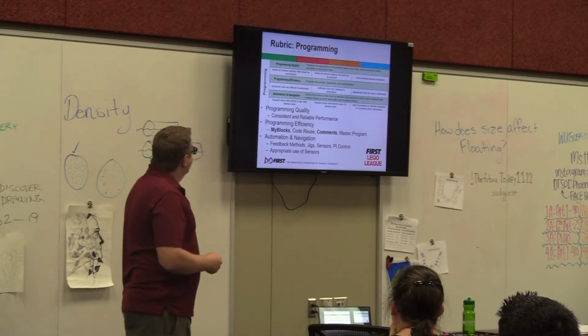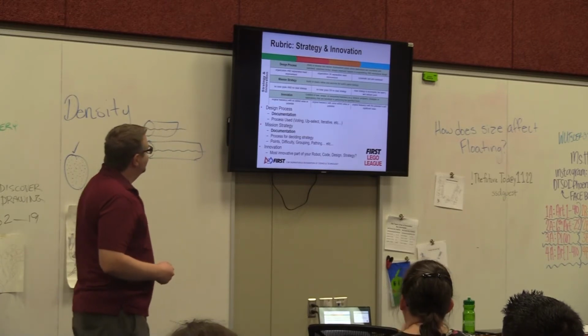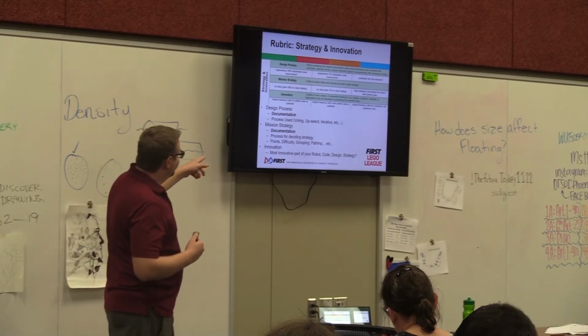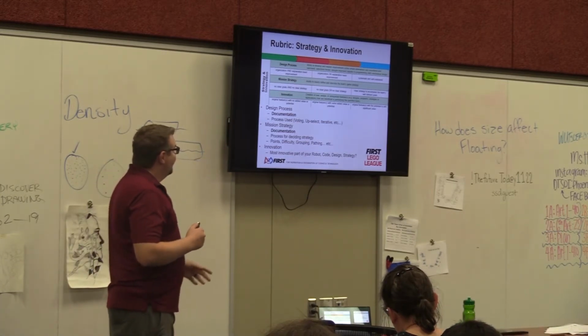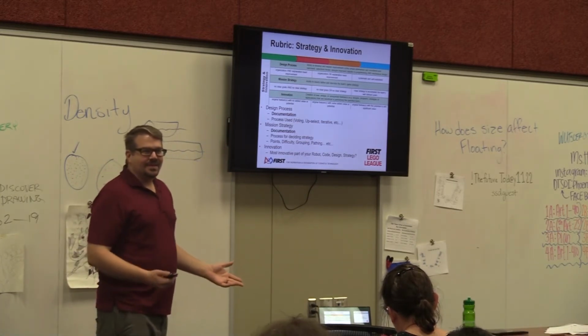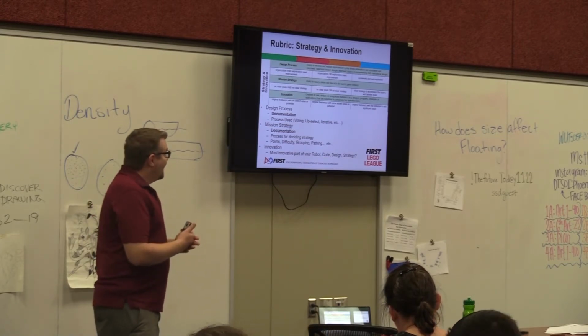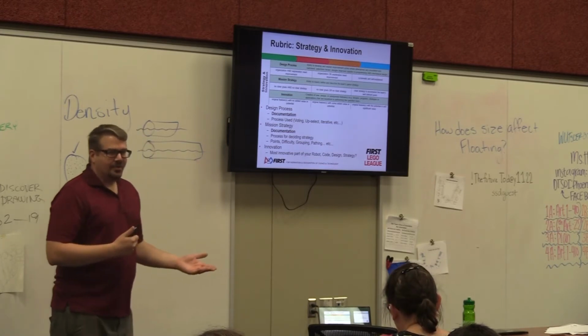And yeah, I think that's everything for programming. Strategy and innovation. We talked about this a little bit previously. You can see I highlighted documentation twice. Documentation is the most important thing. We really, really want to have documentation of the design process, the strategy, and the programming.